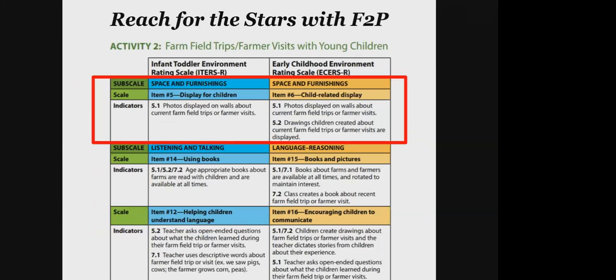So for example, you'll see that in the left-hand column, we've got the ECERS for the infants and toddlers. We've got the ECERS for those slightly older children on the right-hand side. And then you're going to see the subscale, the scale, and the indicators. This just matches exactly to the ITERS and ECERS books.